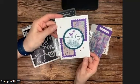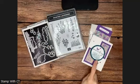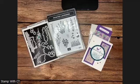So we really featured not only the painted lavender bundle, which you'll see stamping on the focal image there, the butterflies, and then the sentiment comes from the painted lavender. So we're pulling those. They work so well together. They're all part of a big mega suite. So we're just going to use all these products.